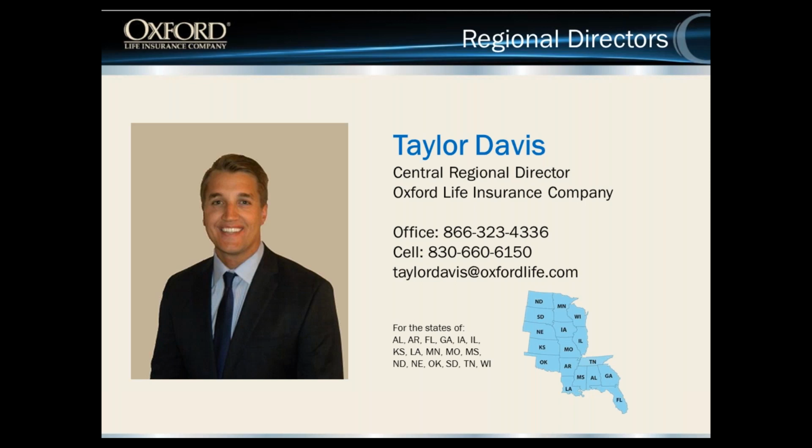There's really only 4 states in which we don't do business: New York, West Virginia, Mississippi, Alabama. So no matter where you're joining in from today, if it's any of those states with those few exceptions, we do have the product approved, both our MIGA as well as our fixed indexed annuity and the single premium life that we'll talk about. So feel free to reach, again, Taylor or myself, no matter what state you're in, whatever we can do to help out, whatever you need from Oxford Life.